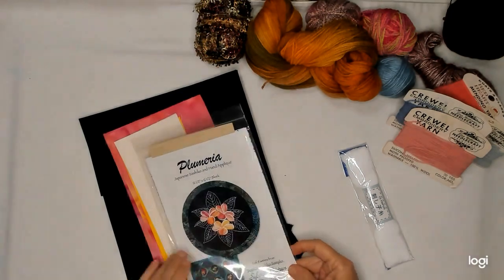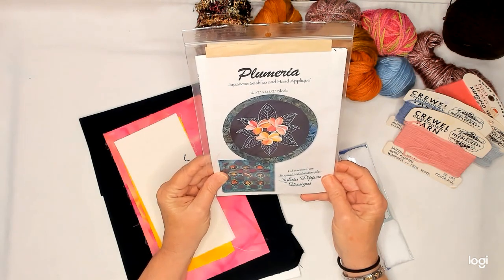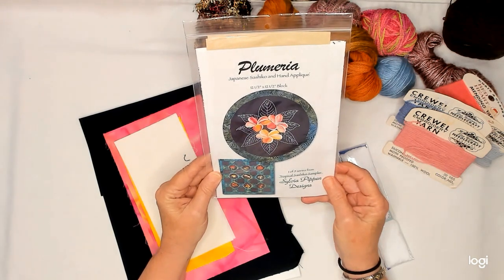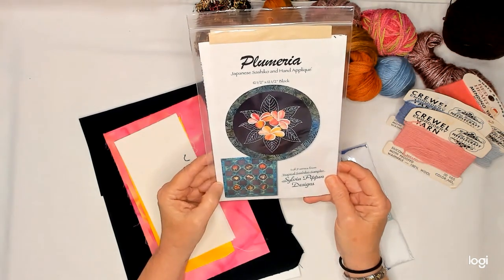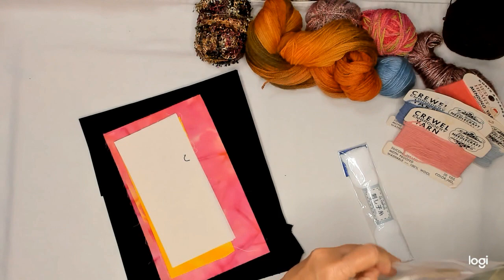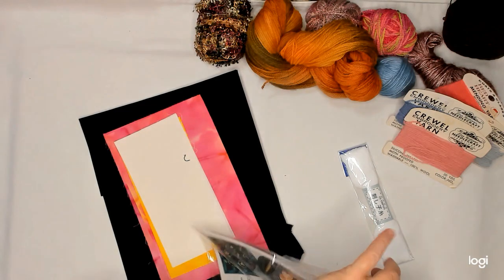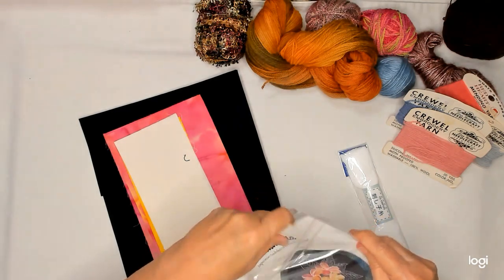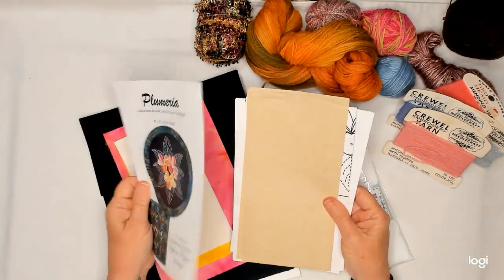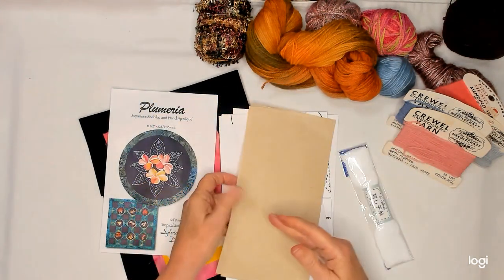and this is Plumeria Japanese Shishiko and Hand Applique, one of nine series, Tropical Shishiko Sampler. Now I have not opened this, and it had not been opened, so everything should be here that's supposed to be. I just hadn't had a chance to open it up and look at it. But I'm not sure how it works. I'm going to have to read the directions for sure. I don't know what that's for.